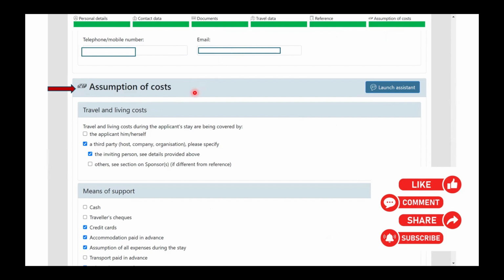Now the next one is assumption of cost, which means who's bearing your cost, right? If your costs are borne by yourself, choose applicant himself. Otherwise you can choose a third party, host company, organization, or the inviting person, see these details, right? So you can choose those. Is this the inviting person whose details, right? Which means I have already provided the details of the inviting person above from this company.